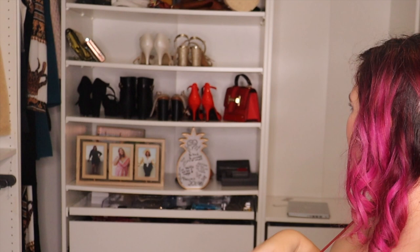So today I'm going to open up this ASOS parcel that I got. Yeah, there aren't any clothes in it this time. I don't usually do a lot of shopping unless I'm buying a bunch of clothes. But this time, I really needed a nice pair of shoes because I only have a bunch of real wedding-y type of shoes. So I needed some cute shoes and some stylish shoes. So yeah, let's open it up and see what's inside.